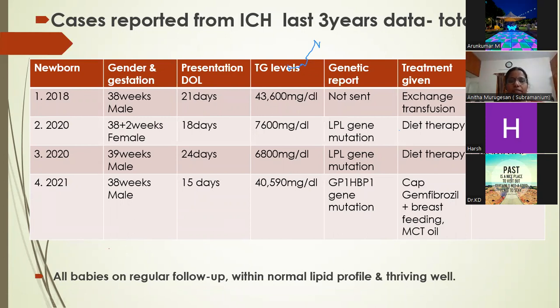There's one more question asking whether we can use double-toned Aavin milk. Yes, for the first two cases, for the dietary modification, we used only double skimmed Aavin milk, for which the fat content is somewhere around, I think, 1.4 or something. Double-toned Aavin milk was what was advised to the babies.